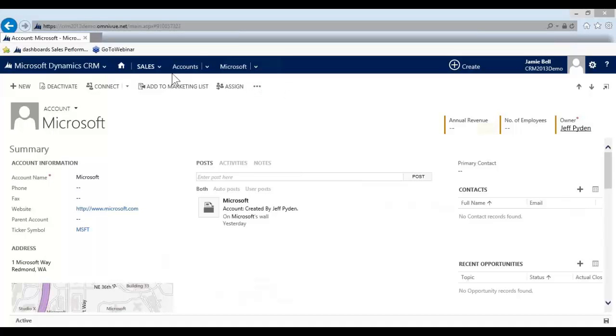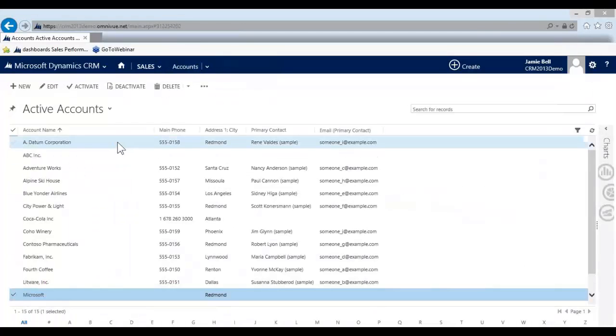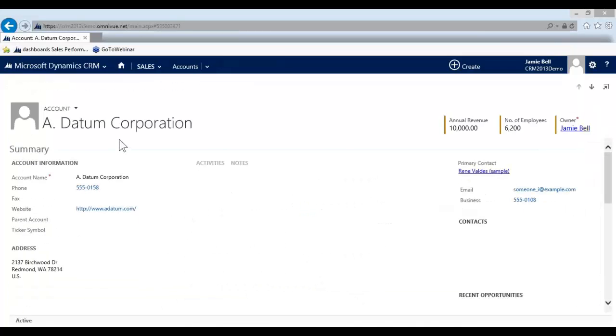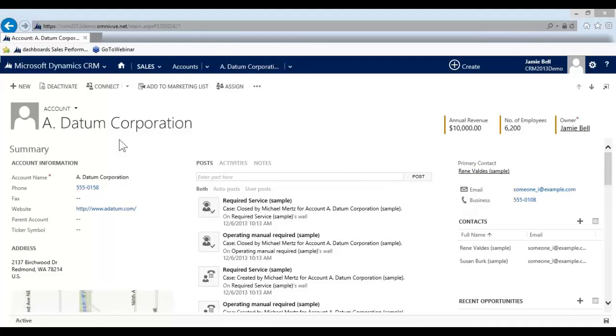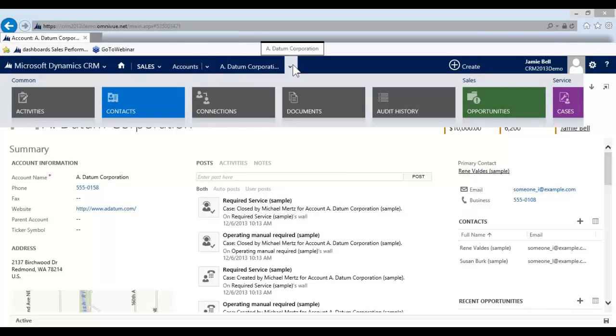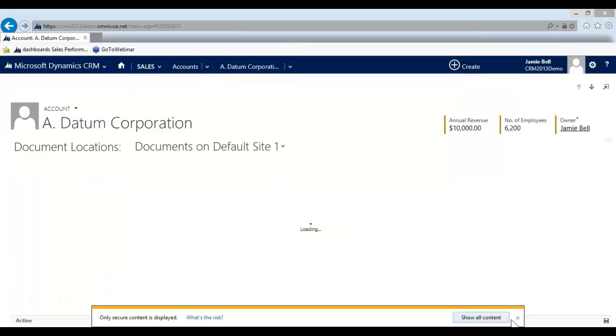Number 5, SharePoint integration. If you have SharePoint, the preferred best practice to store documents is going to be via SharePoint. And you can set that up for every entity in CRM. You can have a corresponding SharePoint site. Let me see here under Datum Corporation. It'll be found under Documents. And I'm not sure if this will load up here.